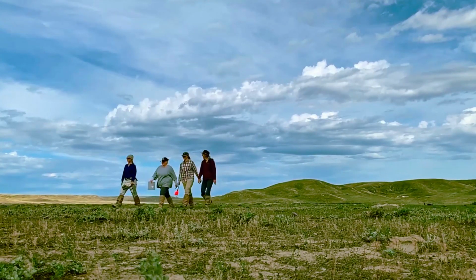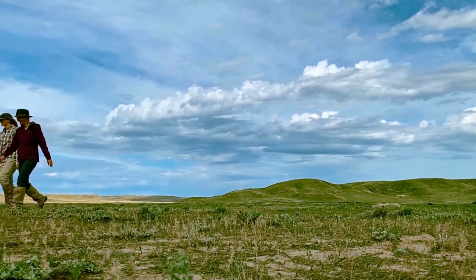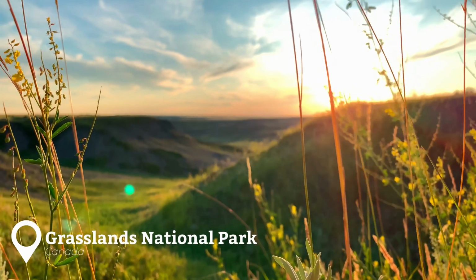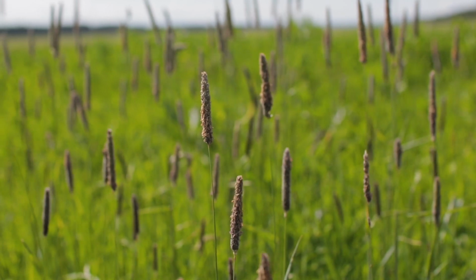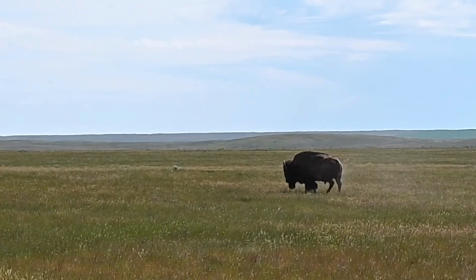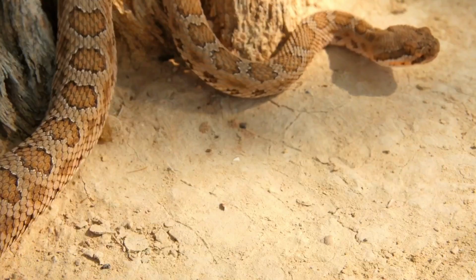This team of scientists is heading out to Grasslands National Park in Canada in search of a small prairie species that spends most of its time underground. While the name of the ecosystem, Grasslands, infers a simple grassy landscape, it is so much more. This prairie ecosystem is teeming with life, from bison to rattlesnakes.